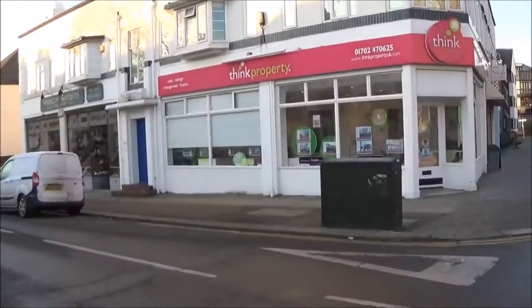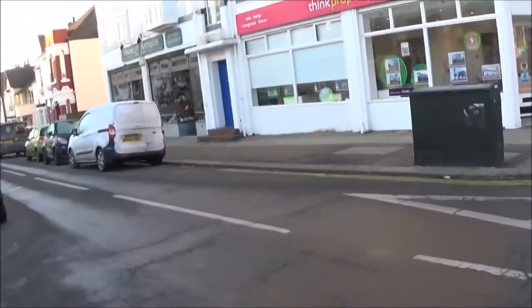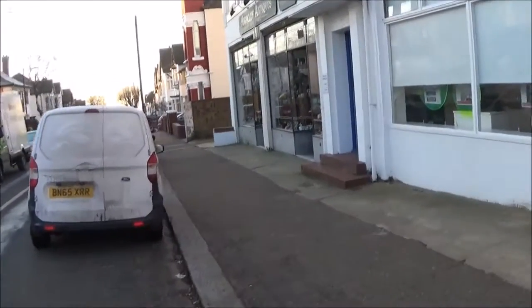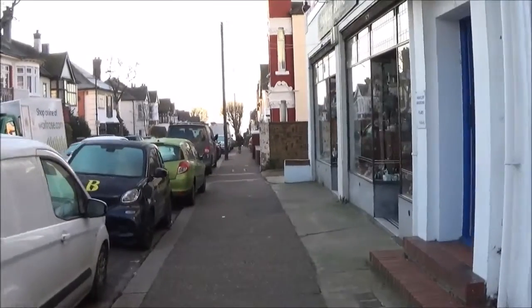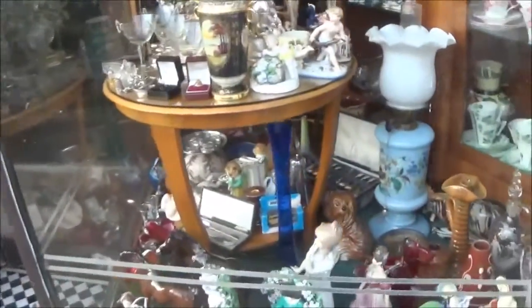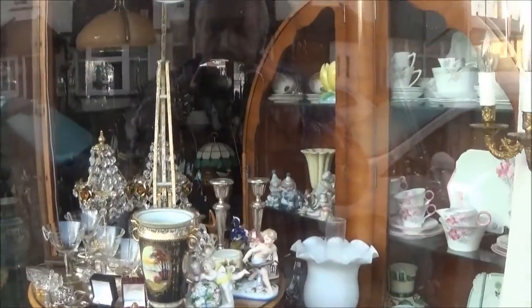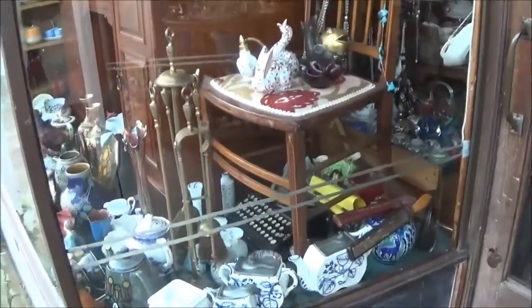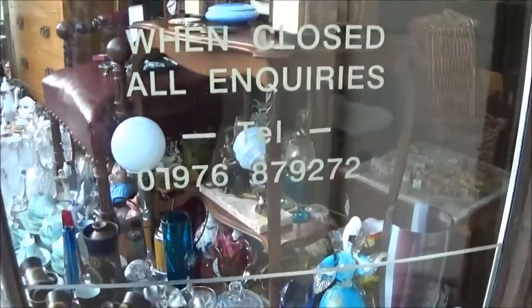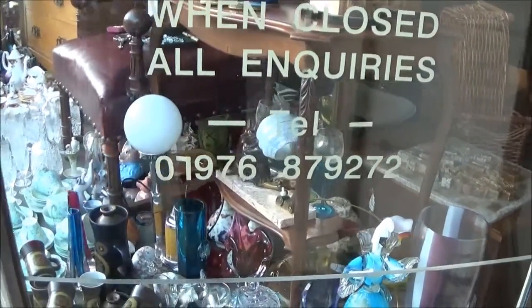The place that I like to do some window shopping, but not a lot of buying. Let's just walk down here. Leigh has got a lot of interesting shops, and I thoroughly recommend that people pop along here on a Saturday afternoon and just have a nose in some of the windows. There's some wonderful, wonderful things. And if you see anything here that you fancy, there's the telephone number. Can you all see that?